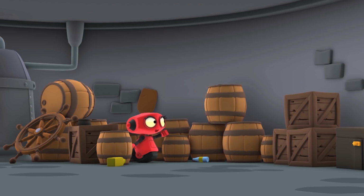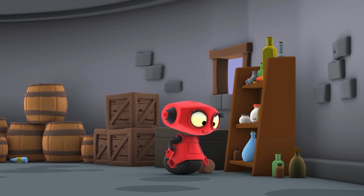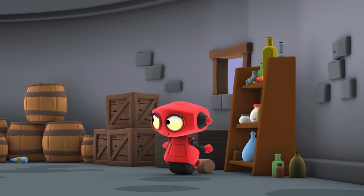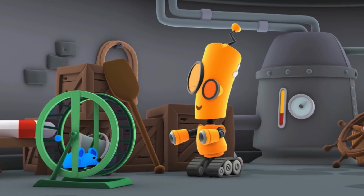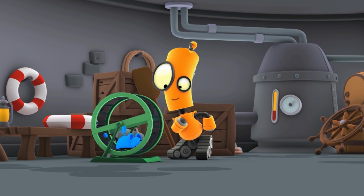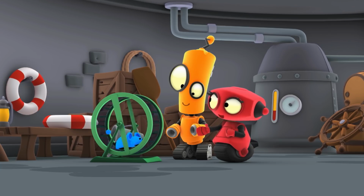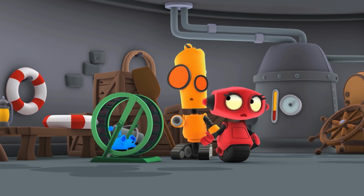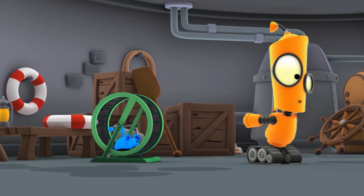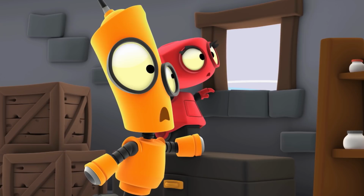This place is full of barrels and crates, and more crates. But there's no sign of light bulbs anywhere. How about you, Orbit? Did you find any? But Squeak found this awesome hamster wheel. Look at him go! He sure is a speedy little guy. Huh? Hey, did you hear something? Mm-hmm. All this fog?